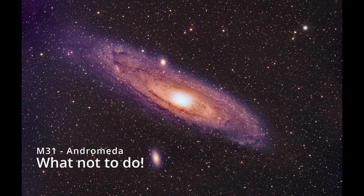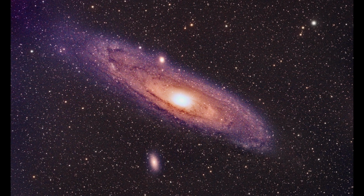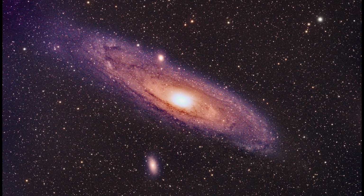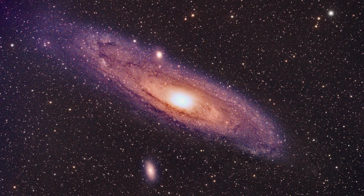Just going to share this image quickly. Not happy with this. I don't think I ever posted it as well. So this is me revisiting M31 again. 3.5 hours of integration time here, but I think this is where pre-processing is really important. When I was doing this, I had some frames in there that are just junk, and I shouldn't have included them in the stacking process, and I just literally couldn't process this to get anything nice out of it. Yeah, terrible. We'll move on.